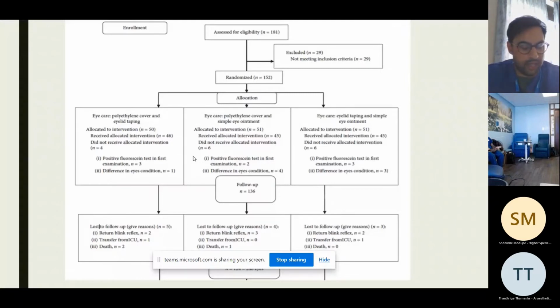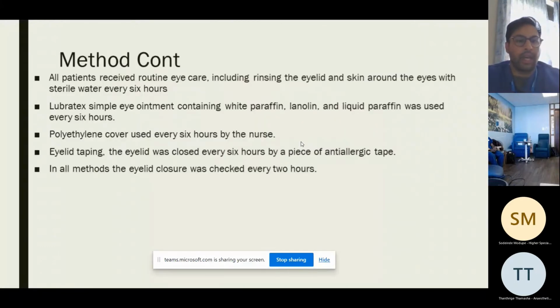And it ended up that there were about 136 patients who were able to be tested, and that was doubled to allow the number of eyes to be tested, and therefore had about 262 cases in this study. So every single patient received the normal routine eye care, which included rinsing the eyelid, the skin around the eyes every 6 hours. And then depending on the group that they were in, it changed depending on the eye.